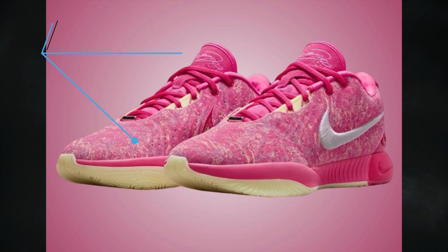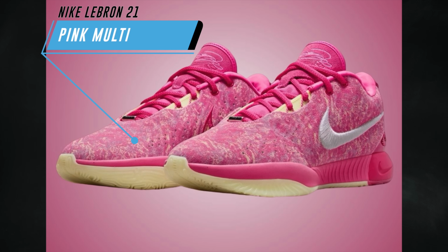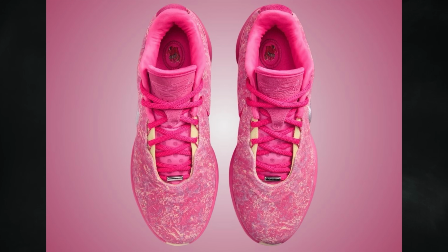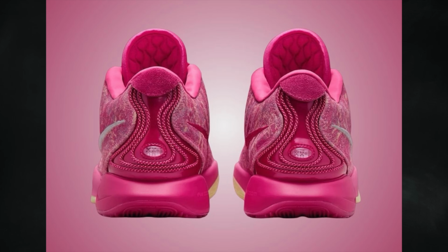Also dropping on July 1st is the Nike LeBron 21 Pink Multi. So this shoe features a multicolor and metallic silver color combination, but as you can see, the shoes are pretty much dressed in all pink with some metallic silver accents. And then for a unique look, we have this gum yellow rubber outsole. This pair drops on July 1st and the retail price will be $200.